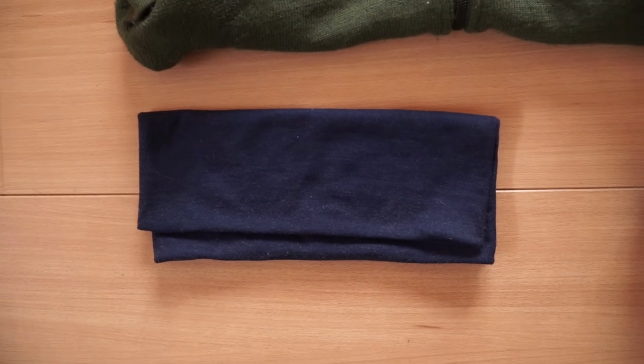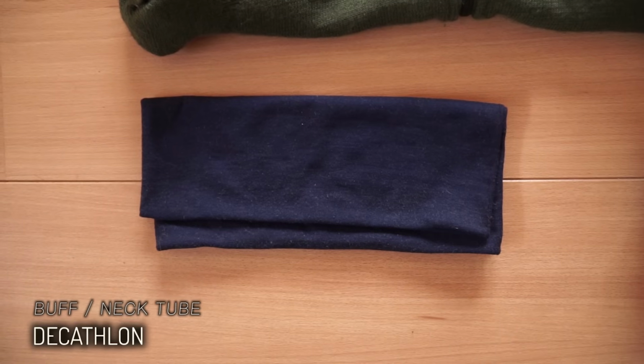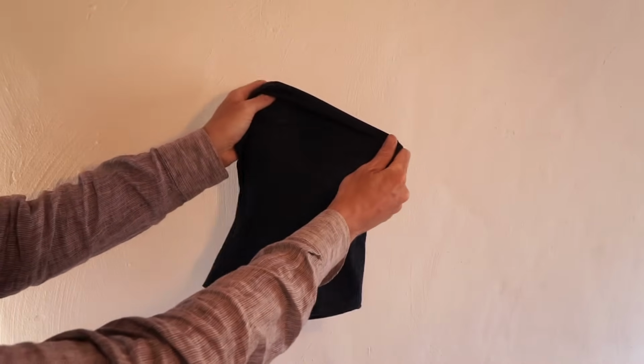First up, this is the buff, an ideal garment for protection of your neck, for your face, for your head, for warmth, protection from the sun. I also use it at night for a sleeping mask, just an all-around ideal garment.